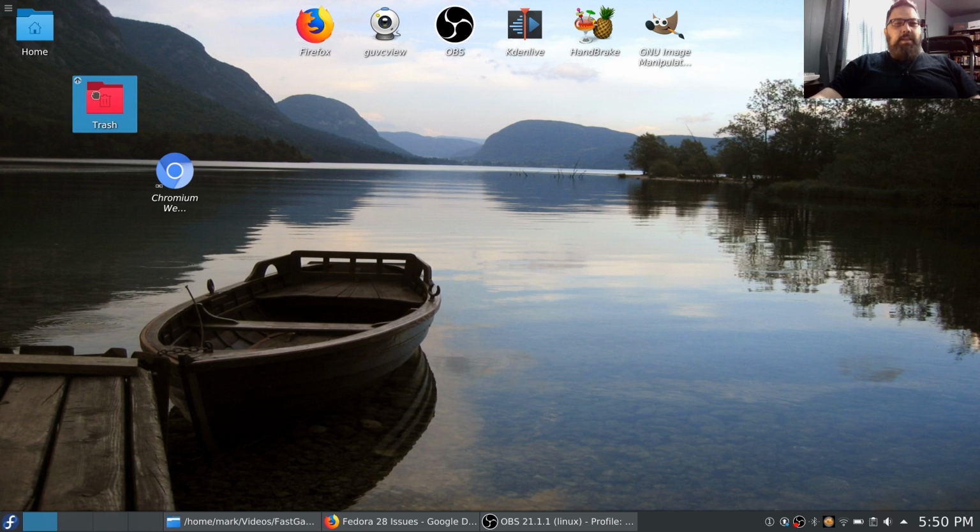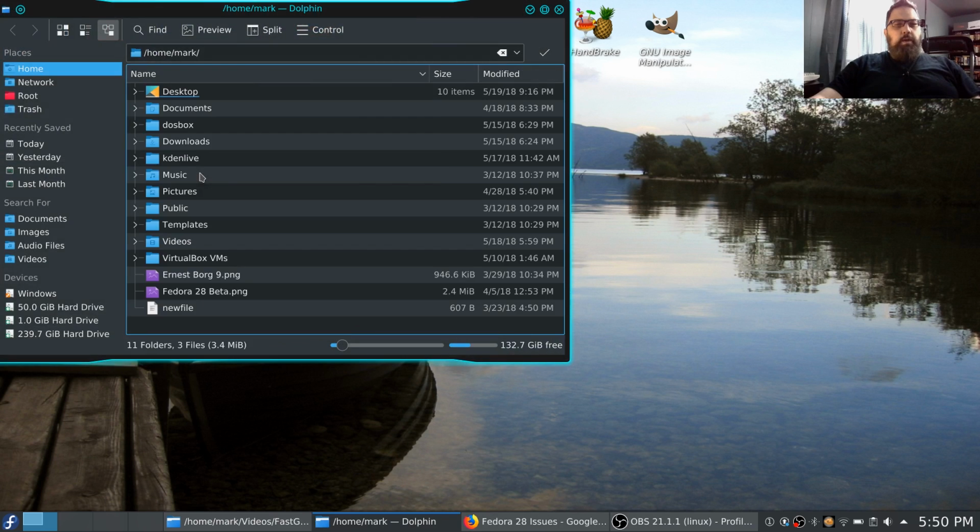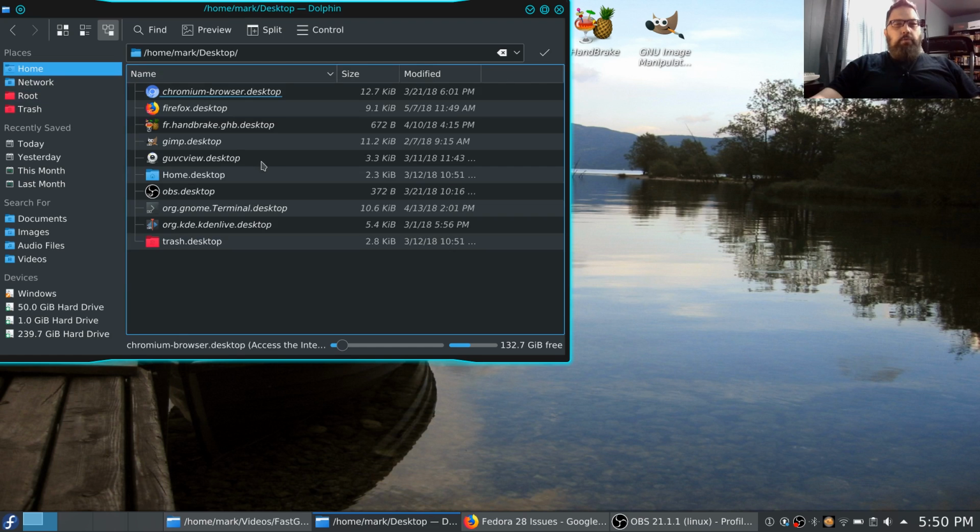But if I tried to click on one and move it, it was almost as if it was only painted on the screen. Now, how can you tell if you have these icons on your desktop? Well, these are actually just symbolic links, of course, to the actual applications, which is what that little link down there is. If I go into my home folder, we have a desktop folder, and you can see here that I actually do have all of my symbolic links here as files. So I knew they were really there.